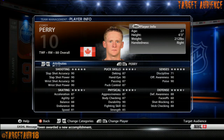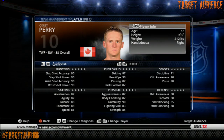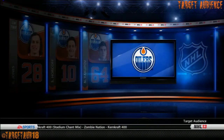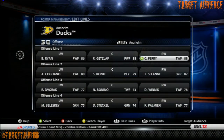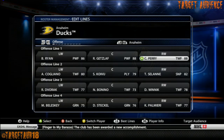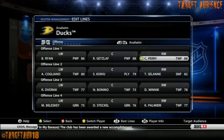Corey Perry is too good of a two-way forward to get to those levels. I think Corey Perry is the second best two-way forward, or the third best two-way forward in the game. All right, so asking me to recreate Corey Perry is like asking me to recreate Ilya Kovalchuk. The same kind of thing. They're the third best in their category.